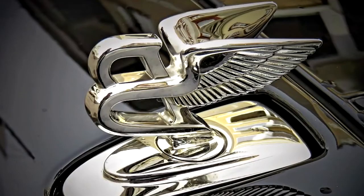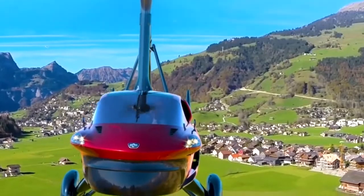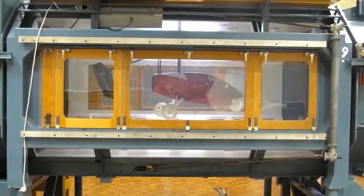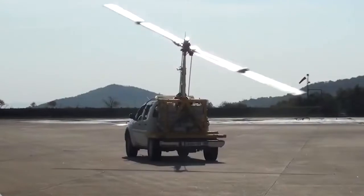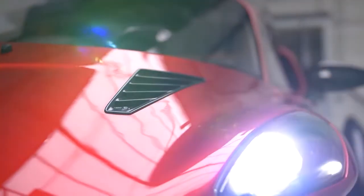Being a gyroplane, the PALV's blades are propelled by the wind and will thus revolve for as long as there is wind. The PALV Liberty was officially launched in 2017, but the creators had the idea in 1999. The first buyers will receive their keys in 2020.